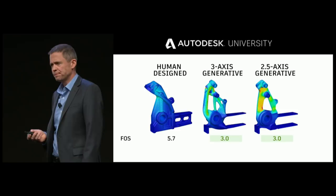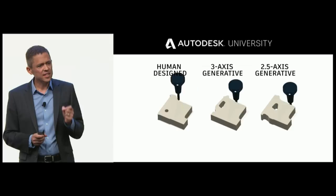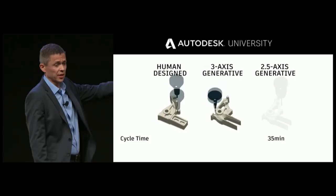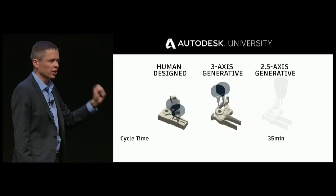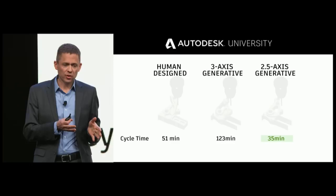As you can see, the three-axis version reduces the weight by an extra 18 grams. Now, the question is, is it worth the extra manufacturing time? The two-and-a-half-axis version completes in just 35 minutes. The human-designed equivalent takes nearly an hour, but the three-axis version takes even longer, four times longer than the two-and-a-half-axis version. Now, if this was an aerospace component, that might be okay, but considering the manufacturing cost, it's probably not worth saving the extra 18 grams in this case.